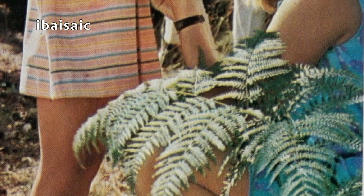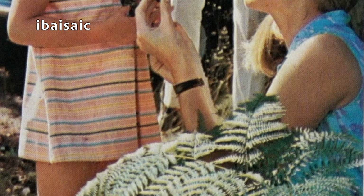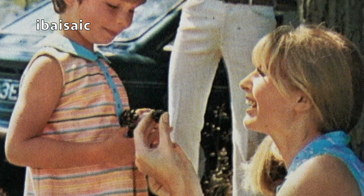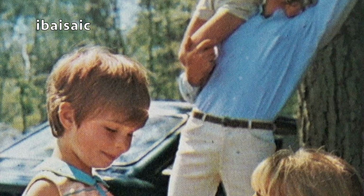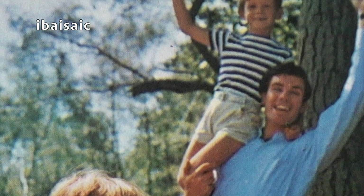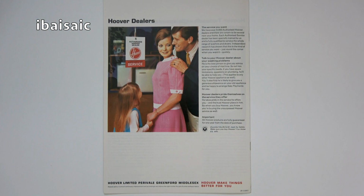Making things better for you. Once you decide to let Hoover solve your home laundry problems, you'll find your life takes on another dimension. More time for yourself, more time for your family. And all the time your family wash will be done the way you want it done, because Hoover really care about clothes. You want the best for your family. You want Hoover. Here's the back page of this lovely Hoover brochure talking about Hoover dealers.